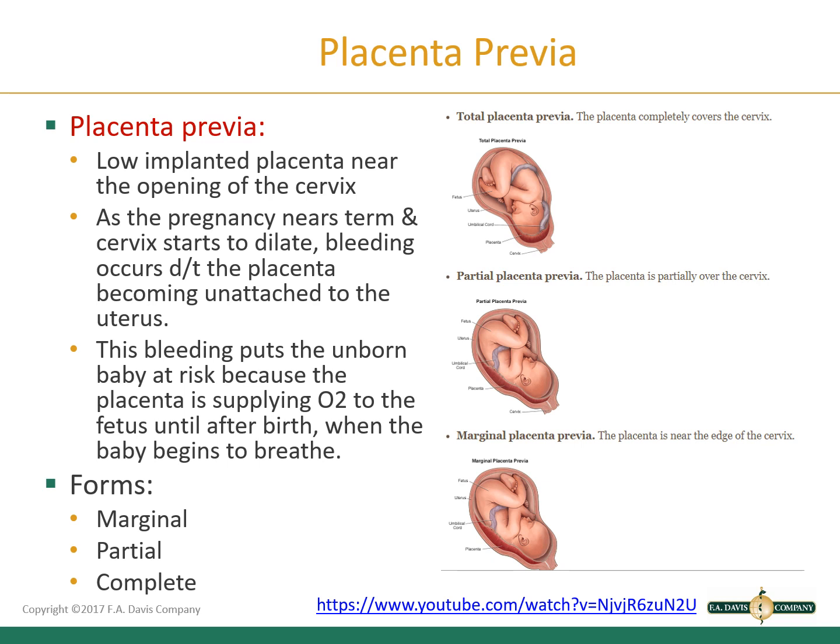As the pregnancy nears term and the cervix starts to dilate, bleeding occurs due to that placenta becoming unattached to the uterus, and that bleeding puts the unborn baby at risk. Since the placenta supplies oxygen to the fetus until after birth, if the placenta becomes unattached, the baby is not getting oxygen. So it can be very dangerous to the fetus.